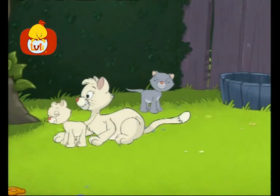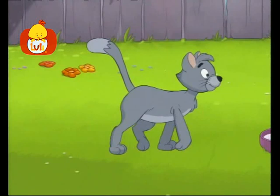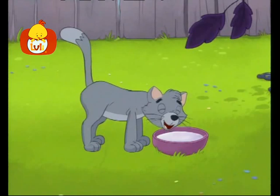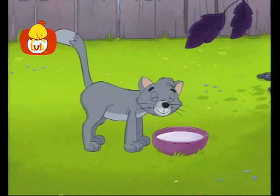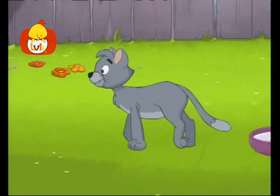Here is the cat. It must be hungry. What does the cat eat? Milk. Cats love to lick milk. Likes the milk. What does the cat want to do now? Maybe it wants to play.